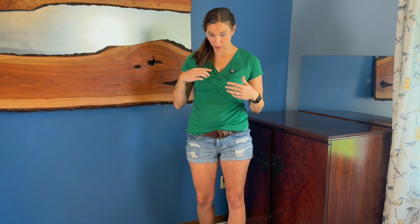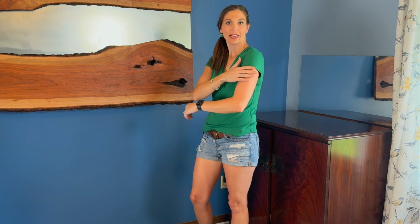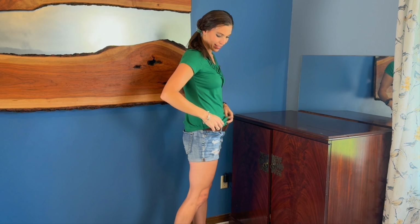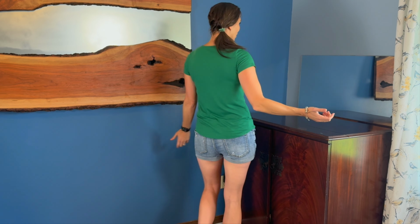On the front here, you actually have these nice little pleats that just kind of add that little bit of fashion to it. The sleeves are just a little bit short, just a little cap sleeve here that's just kind of cute. This is a really nice little shirt that you can wear with jean shorts like I've got on, a little skirt. You can put a little coat over it and just kind of dress it up. But it's a nice little shirt. I like it.